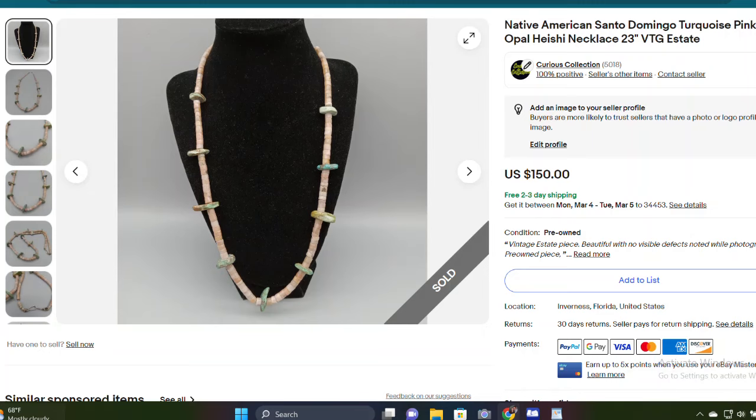So next up, we've got a Native American pink opal Heishi necklace. This was absolutely amazing. Very rare materials. You don't see the pink opal. There was nothing else that I could find when I was doing my comps on this piece. And that was really cool. And also it's really hard because then you have to come up with some number that is going to be fair. You want it to be a good quality piece, so you want to get your money's worth, but you don't want to rip anybody off, and you want it to sell. So it's really hard when you have those.